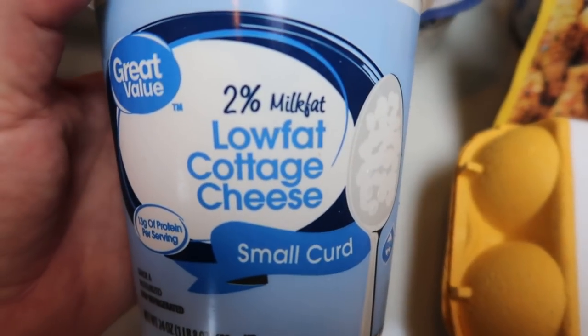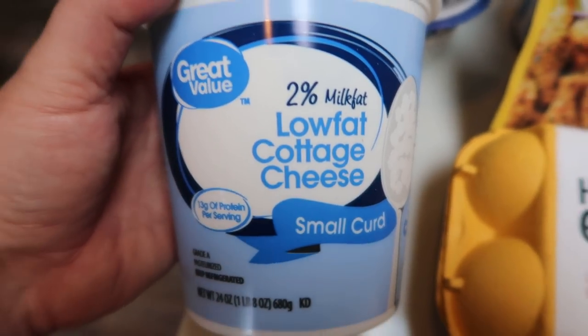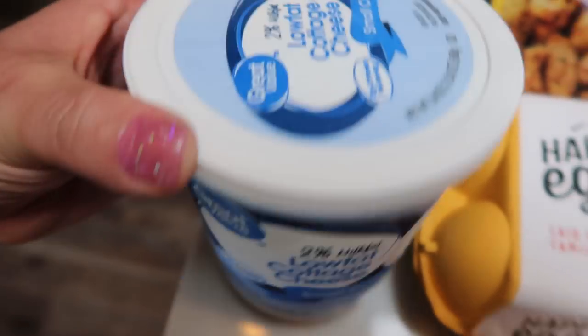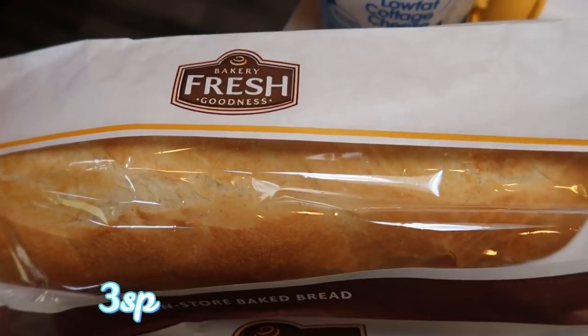Also, I grabbed some 2% low-fat cottage cheese. Again, I've been on a cottage cheese kick lately, so I picked up a big container because I'm going to have this for snacks this upcoming week. A loaf of French bread. This is for a breakfast recipe that you guys will see in meal prep, so really excited about that.